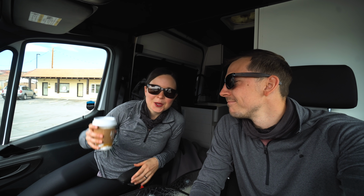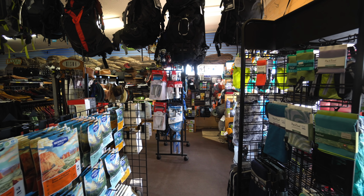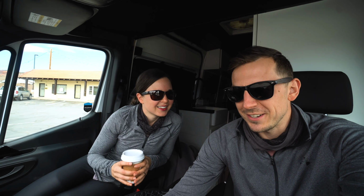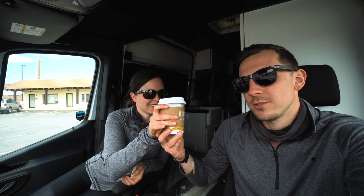We made a quick stop in Kanab for a little afternoon pick-me-up. We went to a place called Willow Canyon Outdoor, which is this really cool outdoor store, bookstore, and coffee shop combination, which is probably the best combination ever. This is coming in clutch as we're getting a little tired, so we got one Americano, and then we got a drink that's a little sweet.